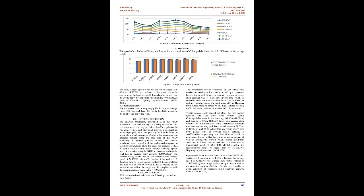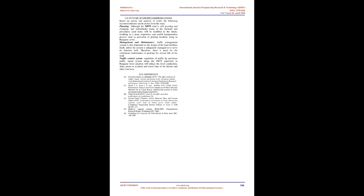8.1 Conclusions. With the results discussed above, the following conclusions were drawn. The preliminary survey conducted on the NH79 road section revealed that it is made up of rigid pavement, two-way with a three-lane carriageway in each direction. Each carriageway is 4.2 m, and a service lane is currently under construction.